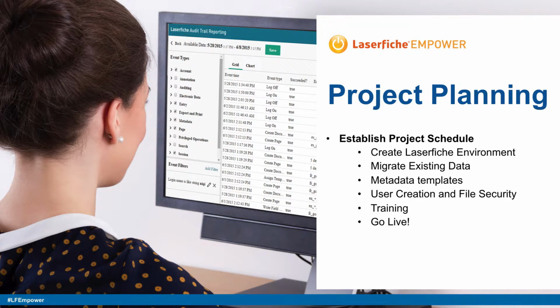Once you do that, you want to talk about migrating your existing data. So again, we were using Laserfiche as a file server, so we actually had to migrate a bunch of electronic documents that were already Word files, PDFs, things like that, over into Laserfiche. So you want to make sure you do your OCR, and you want to have a plan to migrate your data. Then you want to create your metadata templates.